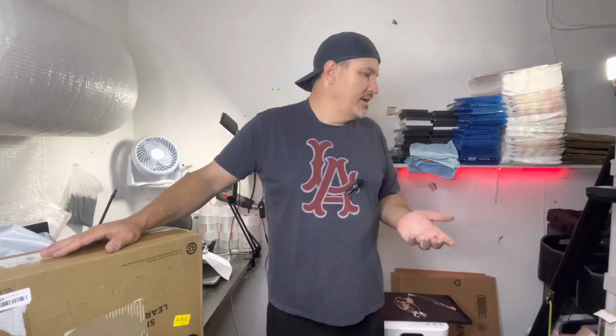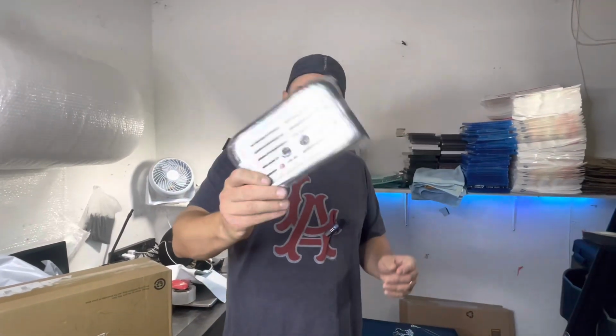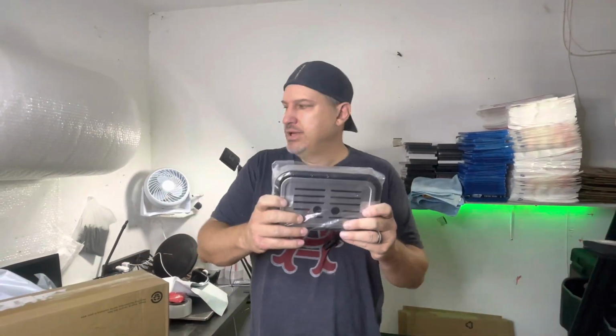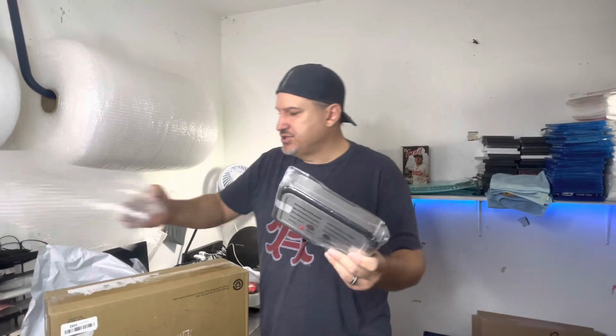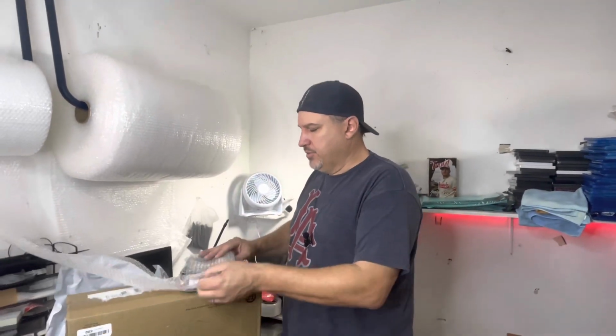Now, smaller things, I didn't have anything smaller, but a lot of times you can form fit anything. As an example, I have this drip tray. Again, I use the clear poly. This looks nicer than just leaving it without. So I have this drip tray, and what I would do, if I was shipping this, which I'm not, but I'll just show you what I would do. Take my bubble wrap.